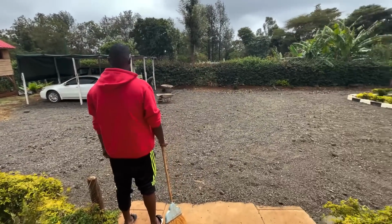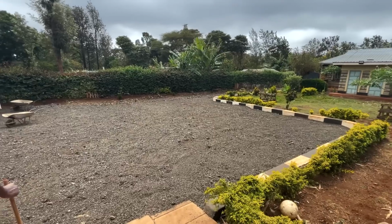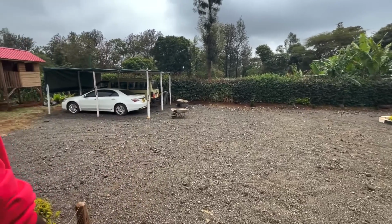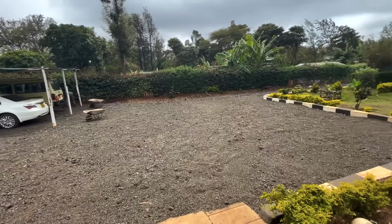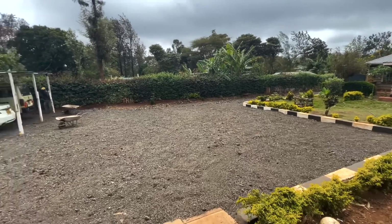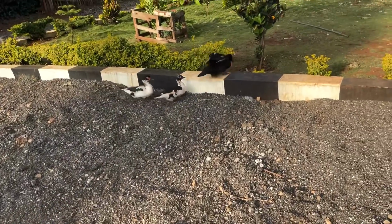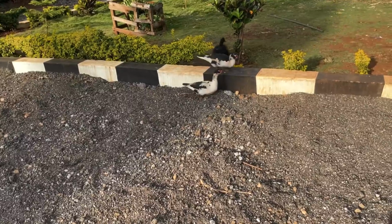What a transformation. No more dust blown into the house for a while. No more dust and no mud when the rain comes. Nice. Even the ducks are enjoying the new gravel.